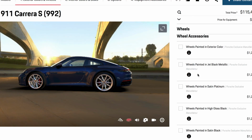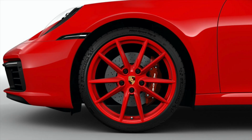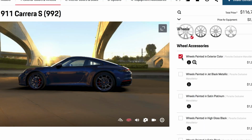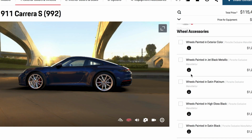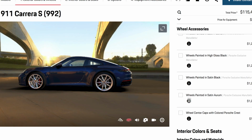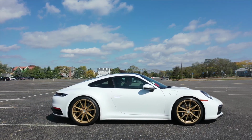And then under wheel accessories, well, it's not really wheel accessories, it should be called wheel configuration. You can paint or change the wheels as you see fit, including wheels painted in exterior color. Oh, this looks terrible. Yeah, it really does. Don't do that. Otherwise, yeah, jet black, and there's a few others, including a gold option there, which is pretty cool. Gold, actually, I think the gold looks pretty good with white paint as well.